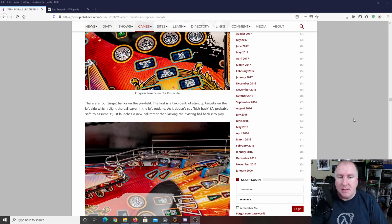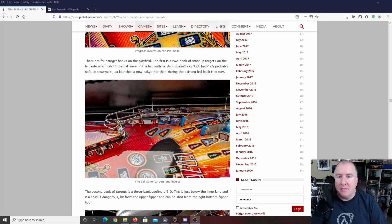4 target banks on the playfield. First is a 2 bank of stand-up targets on the left side, which relight the ball saver in the left outline. As it doesn't say kickback, it's probably safe to assume it just launches a new ball rather than kicking the existing ball back into play. So you can see ball saver.